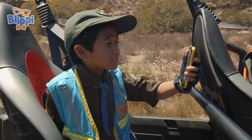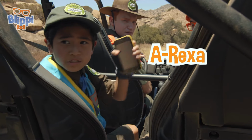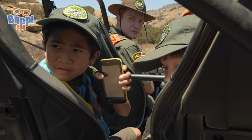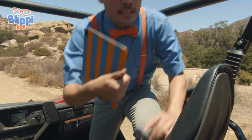Helper app. Arexa can sometimes understand what dinosaurs are saying. Yes, Park Ranger Asher? Arexa, translate Dino Wars. Translating. Photo, photo. Sounds to me like the T-Rex and Raptor want to see the photo you took of them, Blippi. Oh, okay.